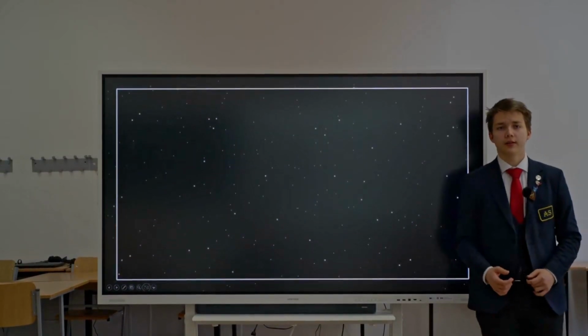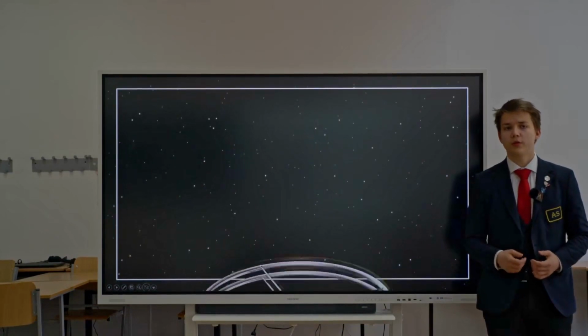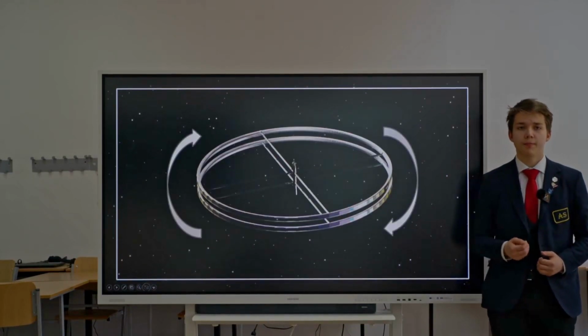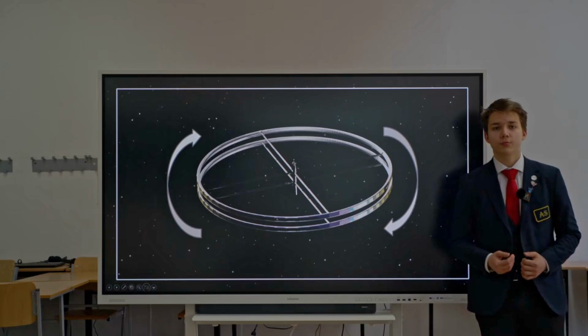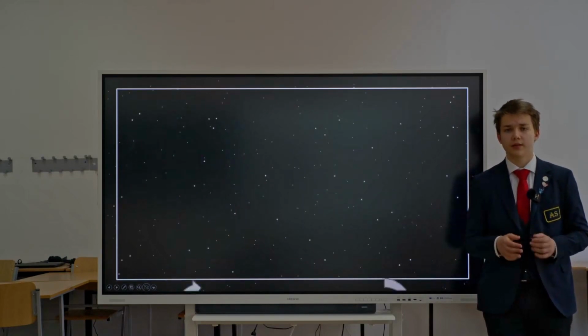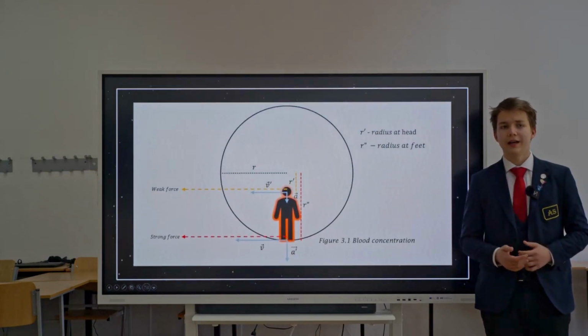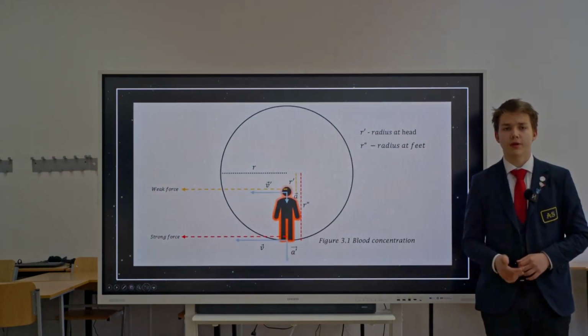One of the challenges in space is gravity, or rather, the lack of it. Our solution: centrifugal force. The 2 tori rotate around the central ship body at a rate calculated to produce gravity nearly equivalent to Earth's 9.8 meters per second squared. This prevents muscle atrophy, bone loss, and other health issues associated with microgravity.